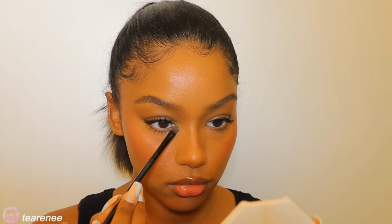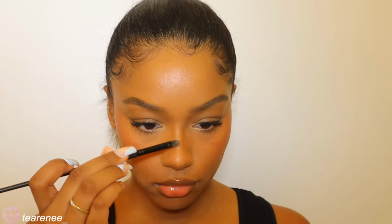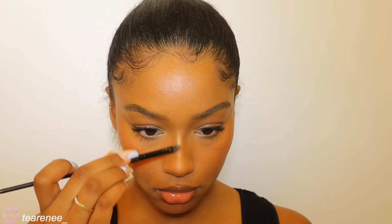And something else that I like to do is highlight my inner corner first with concealer and then highlighter, like a powder highlighter. And using the concealer first really helps the highlighter pop. And I also drag my highlight in a little bit just to make my eyes open and bright. And for your nose highlight, always just do a line on your bridge and on the tip of your nose, but never connect those two lines because then it doesn't look right, honestly.